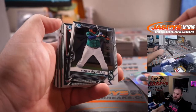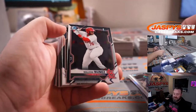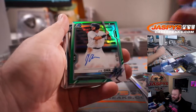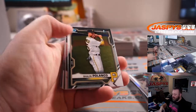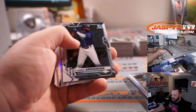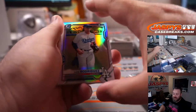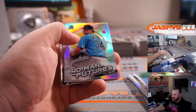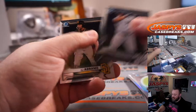Emerson Hancock, Mariners, John Hyanga. And Starlin Aguilar, Mariners, John Hyanga. J.D. Orr to 99 for the Marlins, Brian Croft. Luis Rodriguez, refractor to 499, Dodgers, Tim Leahy. Very nice refractor. Max Meyer, Marlins, Brian Croft.